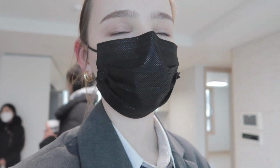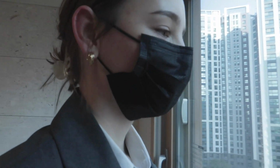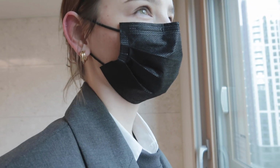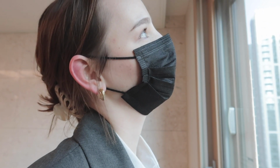The thing in here is like there's no sunlight coming in whatsoever because of the high buildings right in front of us. So although this looks really nice inside, I just don't really think.